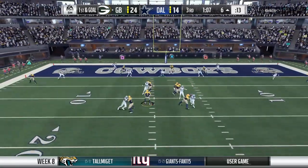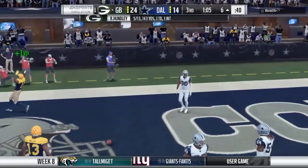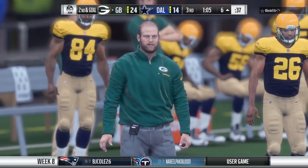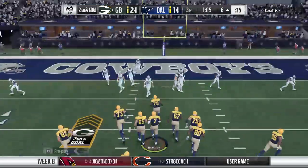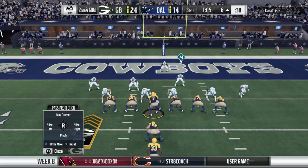Back to throw again. Buying time to his left. And the tip there altered the ball flight, and it falls incomplete. It'll be second down. They may be snapping the ball near the goal line, but all you're thinking defensively, keep them out of the end zone. Force the incompletion, force them into going for 3, and not giving up 6.